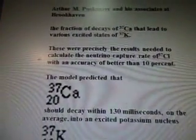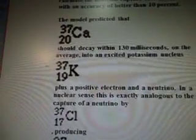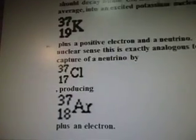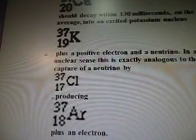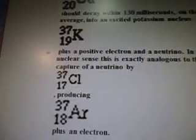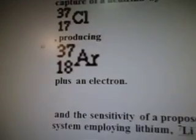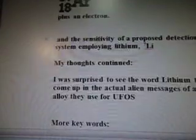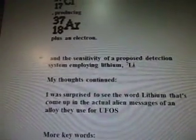With an accuracy of better than 10%, the model predicted that this calculation should decay within 130 milliseconds on the average into an excited potassium nucleus, 37K, plus a positive electron and a neutron. In a nuclear sense, this is exactly analogous to the capture of a neutrino by these two, producing plus an electron. And the sensitivity of a proposed detection system employing lithium, 7Li.